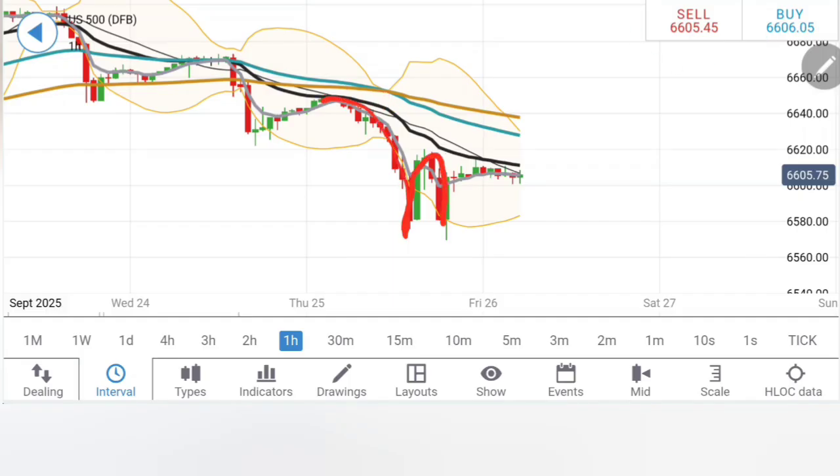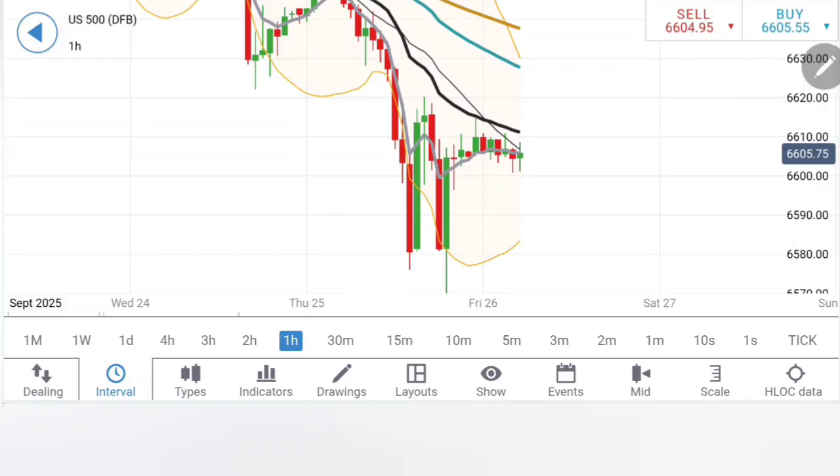seen a bounce back, then a second slide, then a bounce back. Now it is still under consolidation. The 20 period is offering a very good resistance here. It is very important for S&P to trade beyond the 6620 mark. As long as 6620 is not taken, we have to be careful with the buys here.